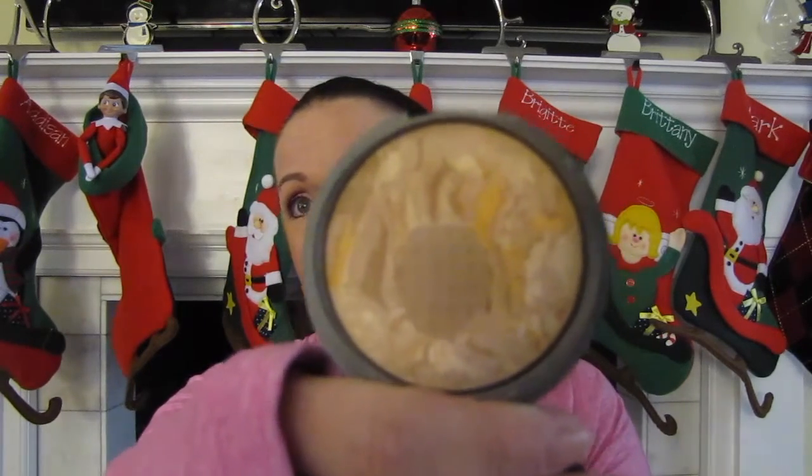Let's talk about what I have put on top of that this week. I have gone back to the Laura Geller Balance and Brighten Foundation in Fair. This really just is a beautiful product. Just dab it ever so slightly under the eye for a finished look. It doesn't look cakey and just looks amazing. Love it.